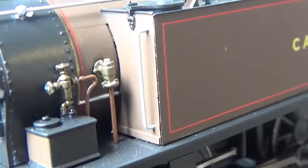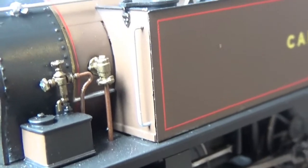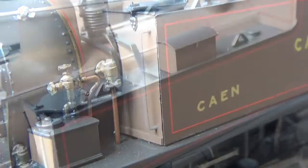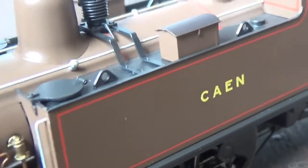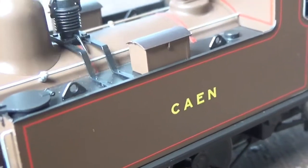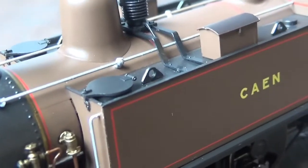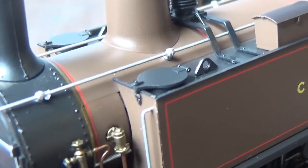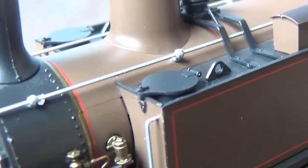On the front of the side tanks we have some separately fitted metal handrails. On top of the water tanks we have the toolboxes just here. We also have the holders, which are these detail parts here, and water filler caps, which don't open, but I don't expect them to open. And if they did, they'd probably make the model more expensive. But they're there and they look quite nice, and there's some nice detail on those.